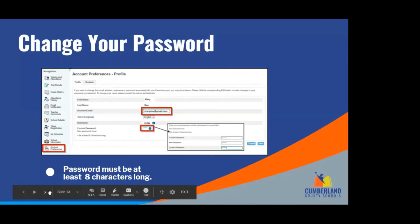On the Account Preferences tab, you may also change your password or update the email address associated with your Parent Portal account. So if you've changed your email address recently, this is where you'll go to update the information. You can also change your password, but keep in mind it has to be at least 8 characters long.